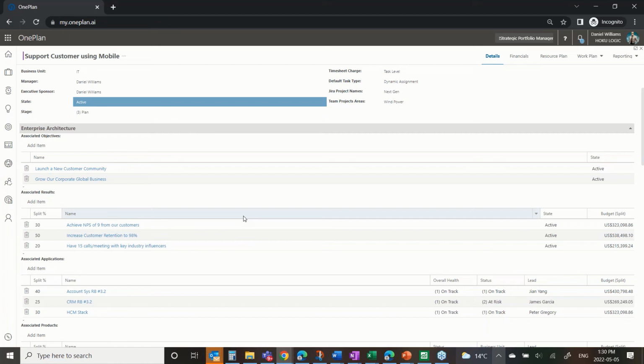And we've split the budget across those 30, 50, 20, so that when we start to look at total investment in achieving a key result, we have an understanding of what that is. Furthermore, down below, we've got some associated applications, including that one I just looked at. And so a portion of this budget is being attributed to these applications to look at total cost of ownership. What does that app really cost as we continue to make investments with new modules, upgrades, and so forth?